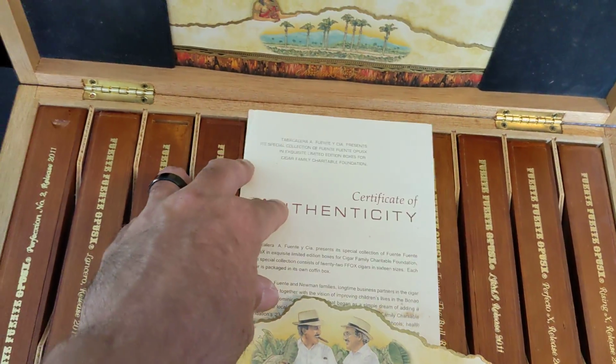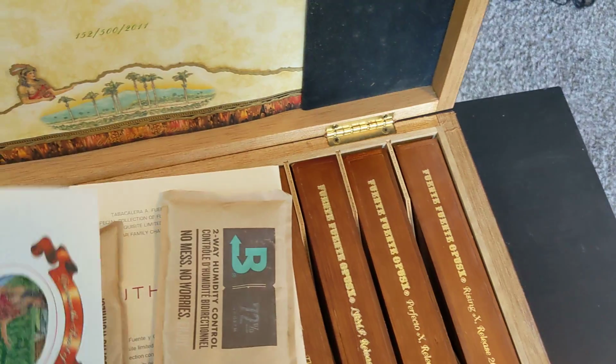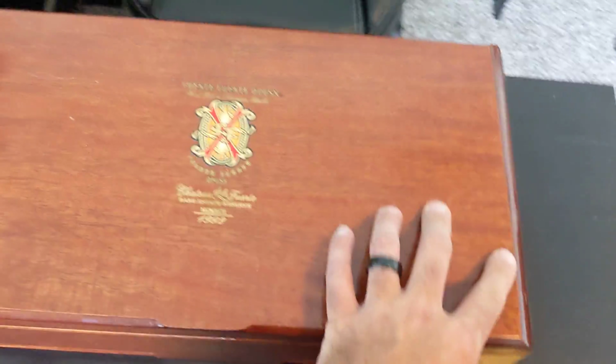Okay, so that's pretty cool, right? You won't see something like this unless you know somebody. I got news for you, because they're not. I mean, you can't just go buy a 2011 charity box. Let me show you something else I have. It's pretty cool.